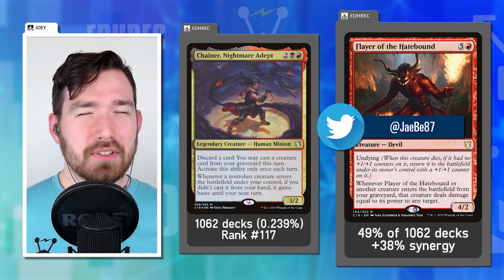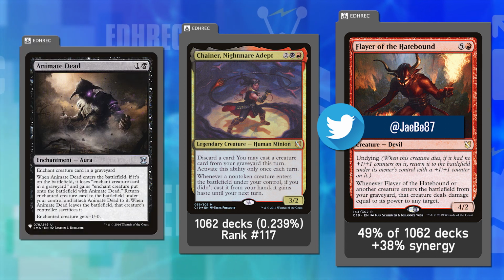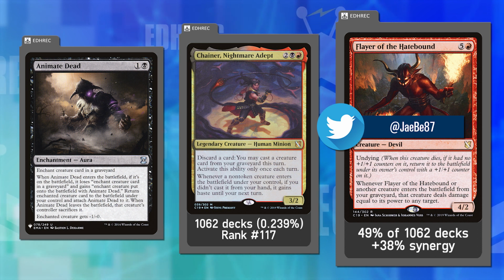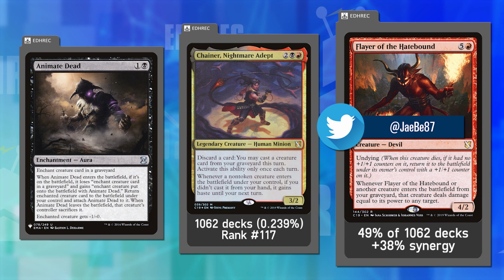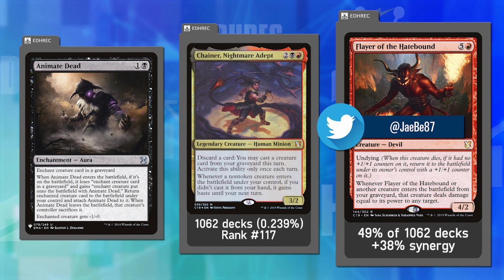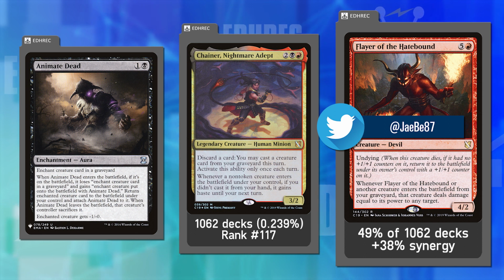It can certainly still be worth it if you, say, Animate Dead something, for example, that does enter directly from the graveyard. So with enough of those effects, you could certainly justify it. But generally, yeah, this does not work with Chainer's ability. And that is a huge non-bo. So Justin, thank you for pointing it out. That's a really good thing for folks to be aware of, because I also was not aware of it.